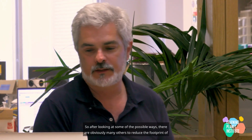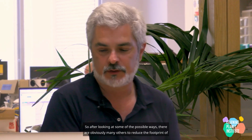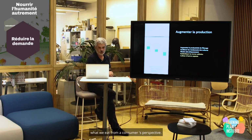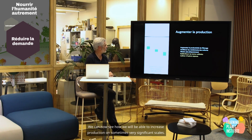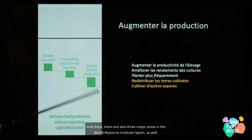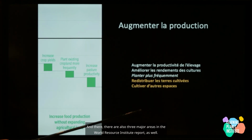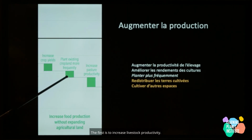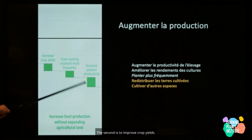So after looking at some of the possible ways, there are obviously many others to reduce the footprint of what we eat from a consumer's perspective. We can now see how we will be able to increase production on sometimes very significant scales. And there are also three major areas in the World Resource Institute report as well. The first is to increase livestock productivity. The second is to improve crop yields.